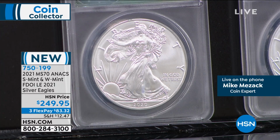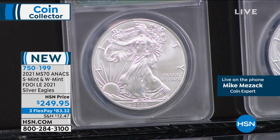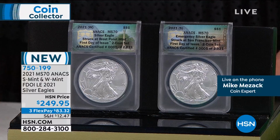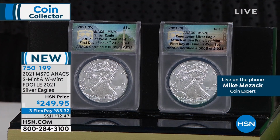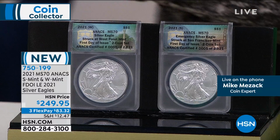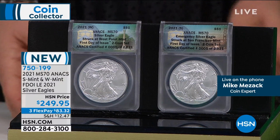So the United States government, like I said, announced that they're changing the design of the American Silver Eagle. We thought the new design would be coming out in 2021. It turns out it'll be coming out in roughly July of 2021. It means for the first 6 months of the year, they're going to issue the last or old design, the Type 1 design, what they call the heraldic eagle design. They're going to do that for 6 more months. This is the transition coin.